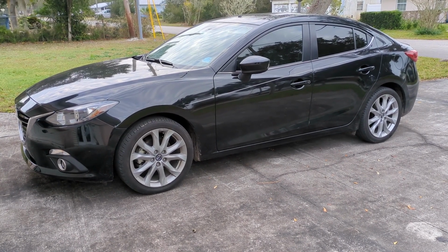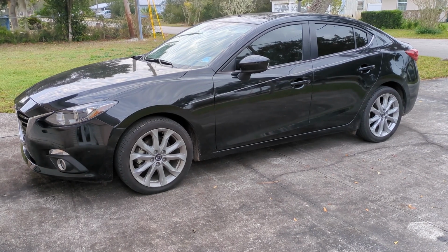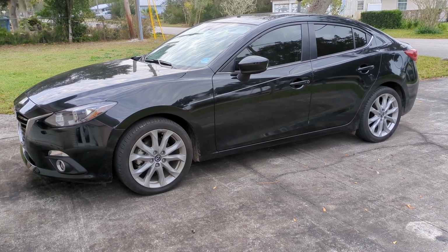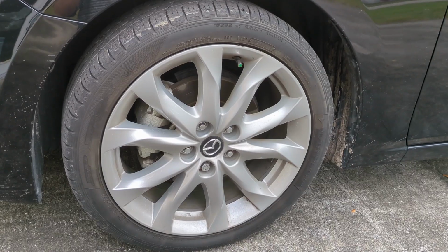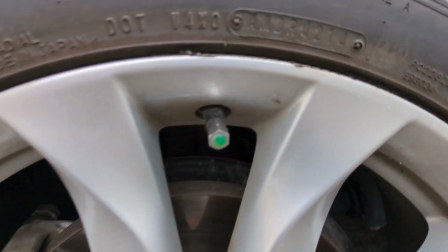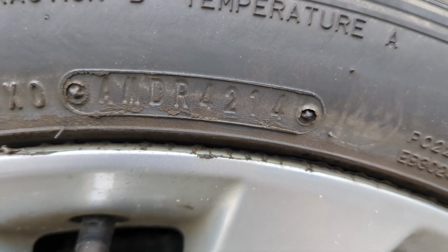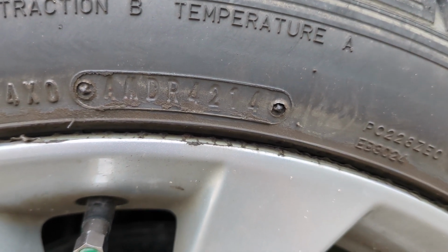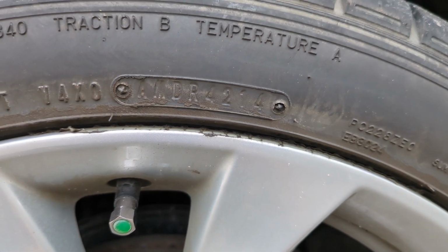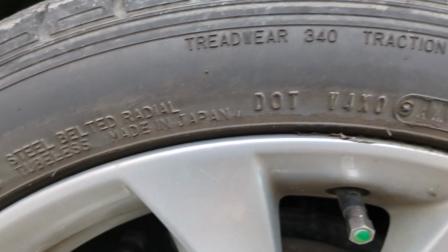But as this went on, like I said, it's got less than 30,000 miles on the car and the tires look like brand new. I'm going to show you a little bit why these tires are now dangerous. They're not safe to drive anymore. All right, here's that front tire. We looked at the DOT sticker. And you can see right now, it was produced on week 42 of 2014. That makes this tire almost close to being 10 years old. That's the DOT.